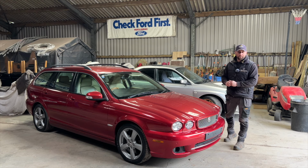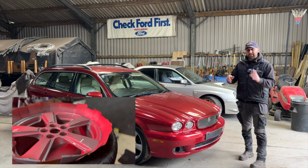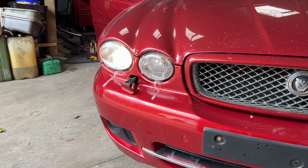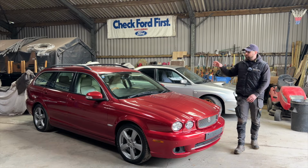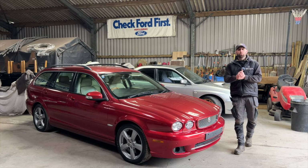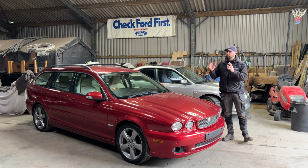Now you've also seen me do a DIY wheel refurb on these alloys, but since that episode I've done a couple of bits off camera, namely refitting these headlight washer jet covers, dealing with a small scratch that happened to the rear bumper, I think in storage, that's now been sorted, and I've also given the engine bay a light detail. So anyway, today is all about getting this thing ready for its MOT and making it look as good as it possibly can, ready to be advertised.